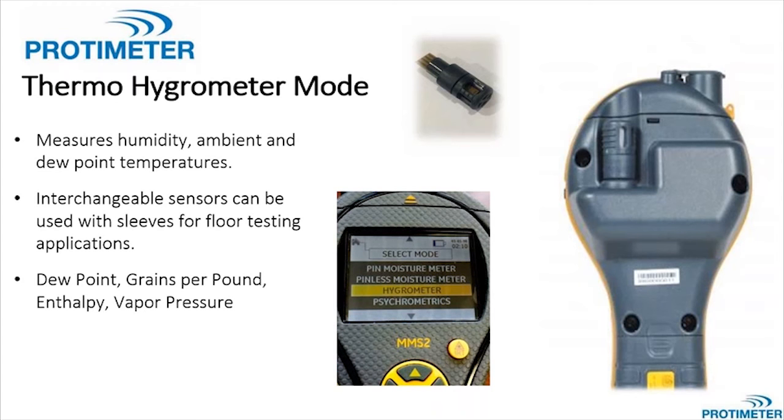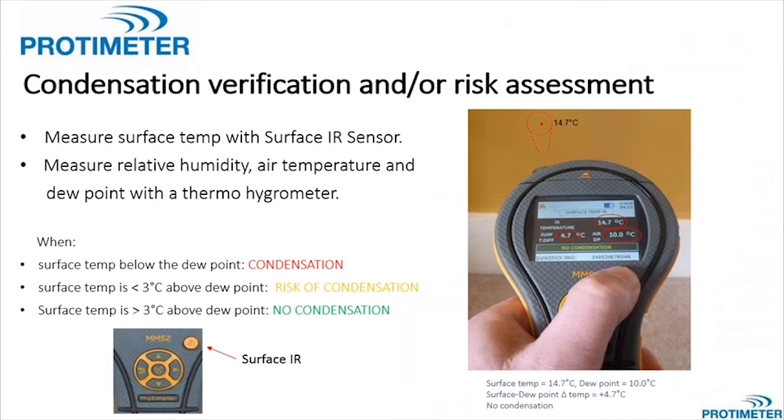It also has your psychrometric functions included in the meter as well. So you're able to get readings of dew point, the important grains per pound, enthalpy, and vapor pressure. That's also a selection of the user menu that you saw in the beginning of the presentation and that you can navigate through. With readings of relative humidity and temperature, as you all may know, if you also have surface temperature, you're able to determine dew point.